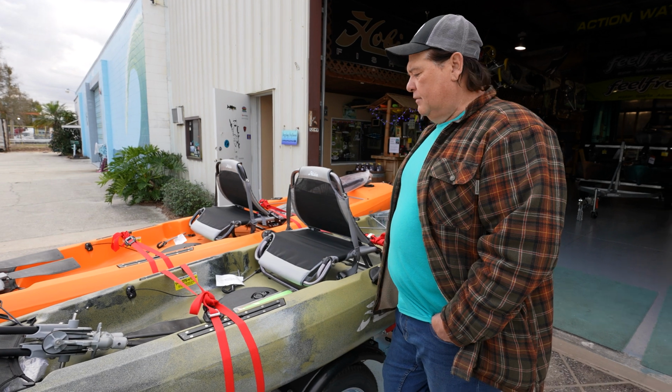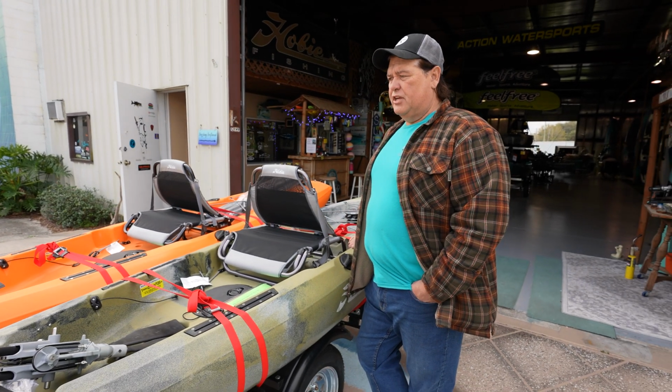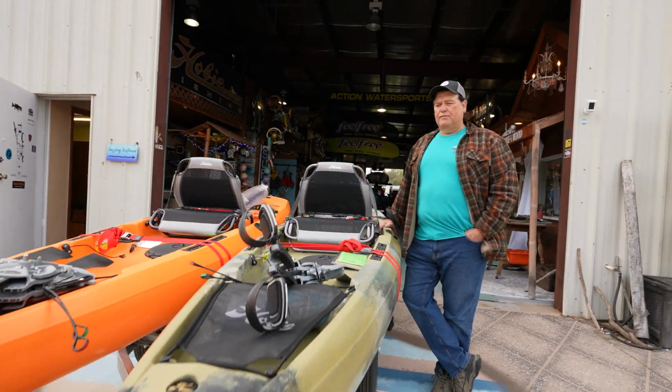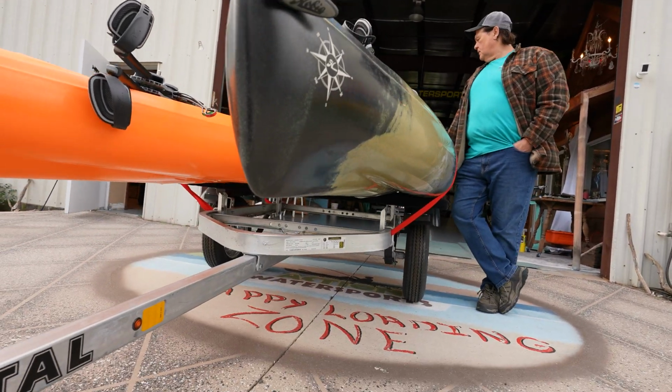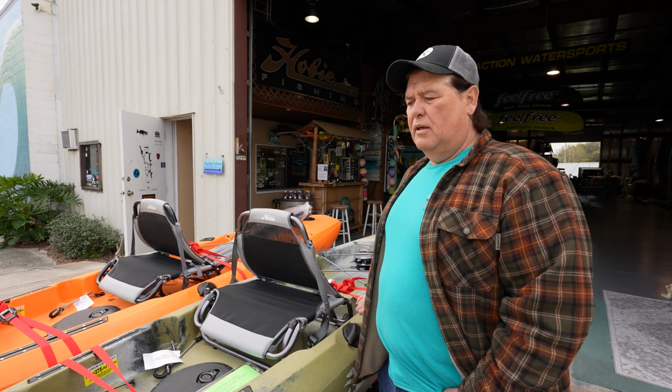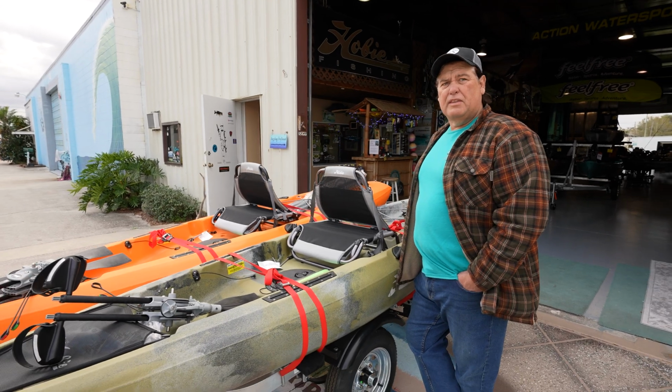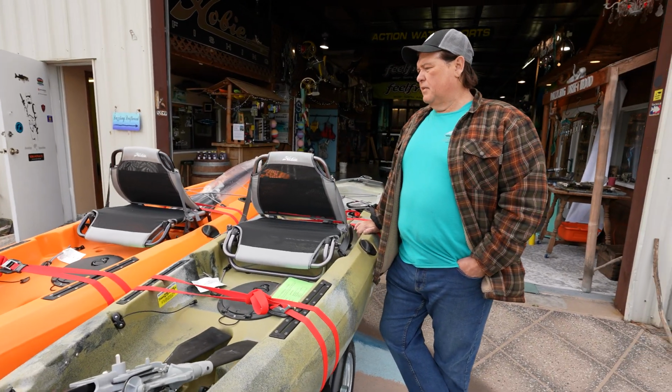The reverse drive. The overall boat hasn't changed, but it's a really good hull design. It paddles really well through the water. I think it's fast for what they are, and it's very well built. I have very little warranty issues with the Hobie brand, and if I do have something, they take care of it, so that's a good thing.